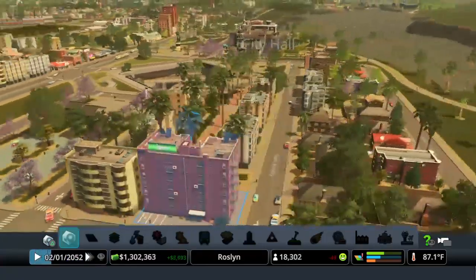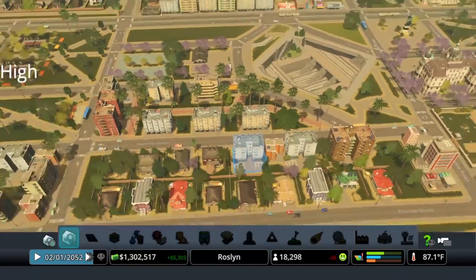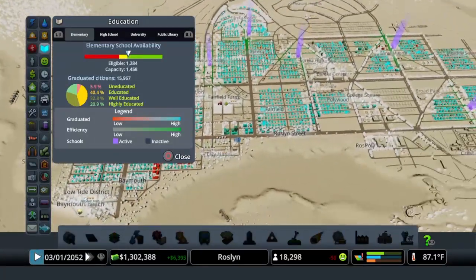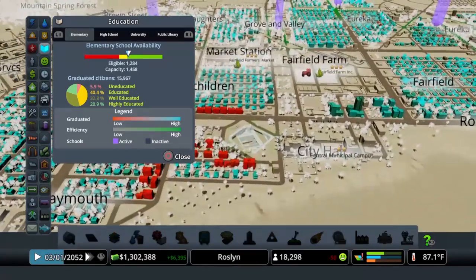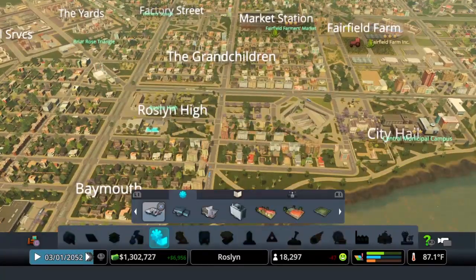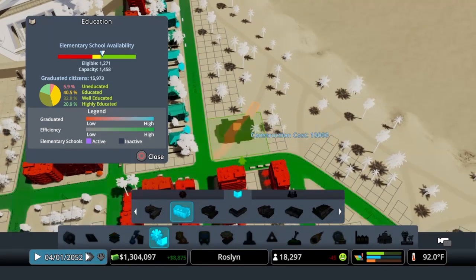So now we have a lot more urban living opportunities down here, which I think is very cool. Educate more citizens, so that's just going to happen as time goes on. Let's go ahead and check our education levels. So we're just barely, I mean, you can see where all the new construction is right there. There's not really an elementary school down here. High school, we're sort of just riding the line. Of course, that is right there. I wonder if it wouldn't make sense to throw an elementary down here somewhere. Could also put it out here on the shore.